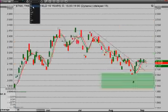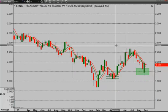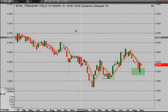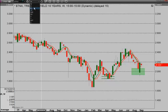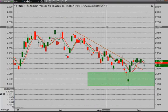Last market we'll take a look at will be U.S. interest rates. There's U.S. rates. Let me pop out to a weekly chart, and you can see that big support zone. You had another one here that held. So you got big support there. Go back to a daily chart, and a little bit indecisive here. That's what markets are going to do.